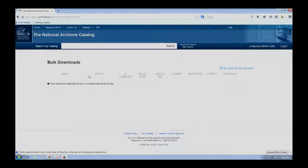So if it's a really big one, it might take a while, and you can jump on 10 minutes later, and it might only be 50% done. But once it's done, you can come back to it, and there'll be a link over here to download it. It also tells you the size, the number of items in it, and when it expires.